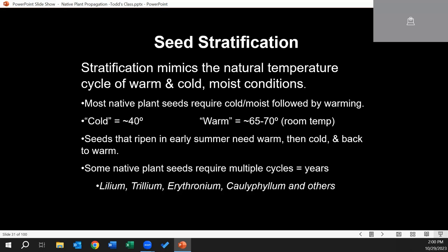So the stem must be brown below the seed head, the flower head, and the seeds should fall out of that inflorescence. And then you should be able to determine which is the seed and which is the chaff. So the microscope helps, a dissecting scope, a magnifying glass, and sometimes just, you know, regular glasses.